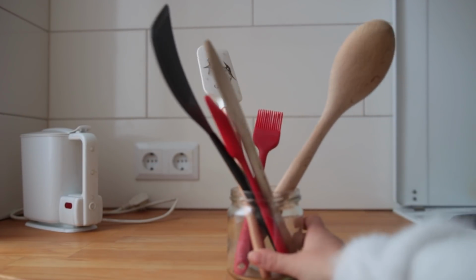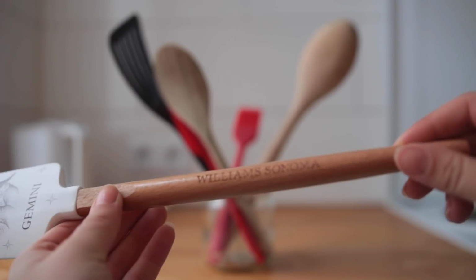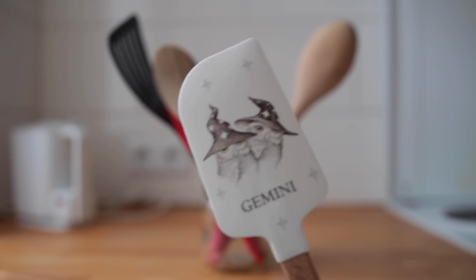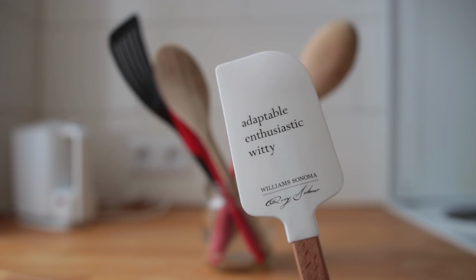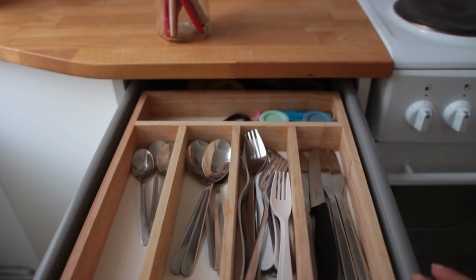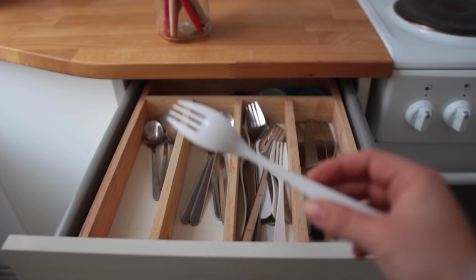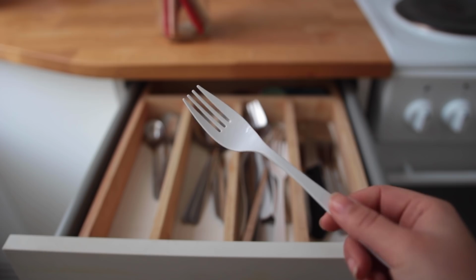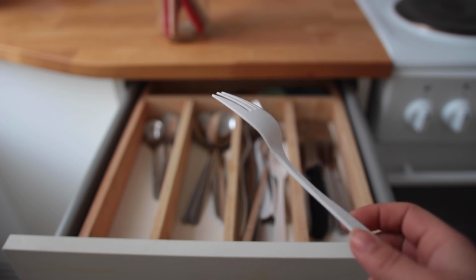Here's some utensils. I recently got this spatula sent to me by my friend Emily. I don't know exactly what store she got it from, but it must have been somewhere in LA. It is my favorite thing in my kitchen right now. These are biodegradable plastic forks that are meant for single use, I believe, but I just keep reusing them. They're surprisingly sturdy and I've been using them since July.